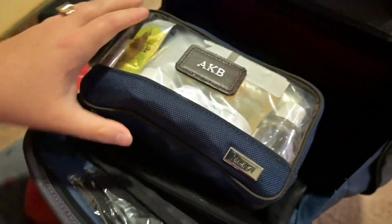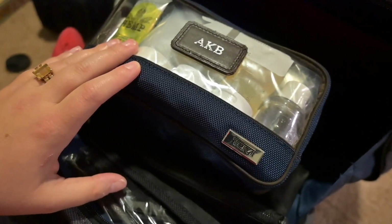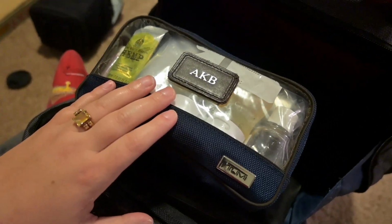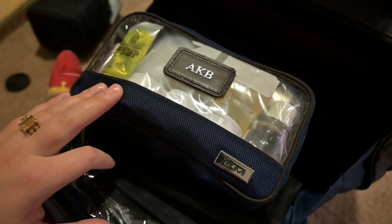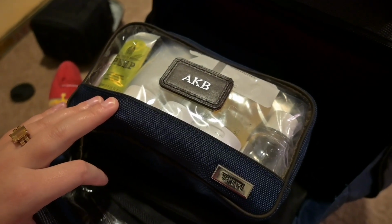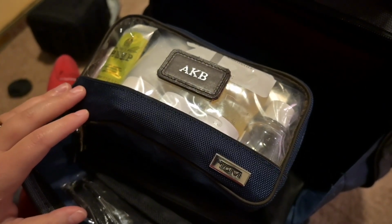The other thing that I absolutely love and could not live without is this little kit here. Now, I bought this many years ago on eBay for $25, which is a steal because it is another Tumi piece. You'll start seeing a theme here, guys. It is made by Tumi, but in conjunction with, I believe, the skincare brand Malin+Goetz. I'm probably saying that incorrectly, but this is a wonderful thing because it is TSA approved.